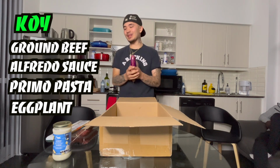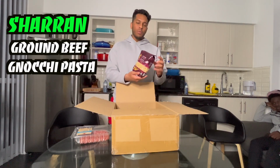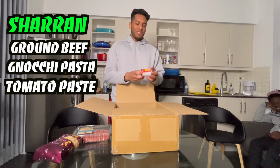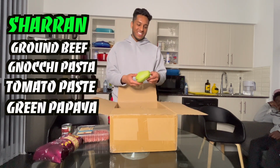What am I gonna do with the eggplant? Eggplant. I got ground beef, gnocchi, d'Italio pasta, whatever this is. So some type of pasta. I have tomato paste. I'm not sure what I'm gonna do with this. That is a green papaya. A papaya.